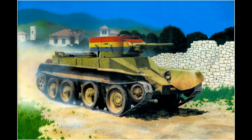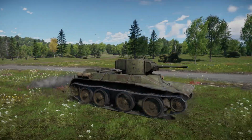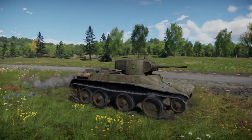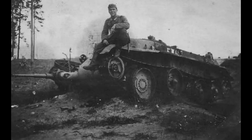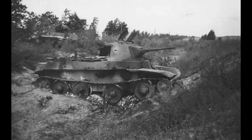In the Spanish Civil War, 50 BT-5s fought in the Spanish Republic. The first combat mission on October 13, 1937 in the Zaragoza Offensive was a disastrous defeat for the Spanish Republic, with 13 tanks being lost. Shortly after that, 12 more tanks were lost at the Battle of Teruel from December 1937 to February 1938.